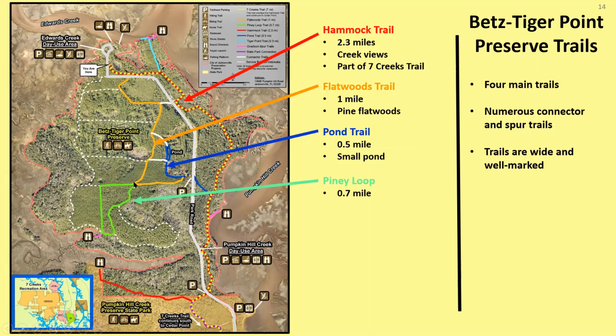Piney Loop connects to the Flatwoods Trail here. And then we have all these white ones, which are various connector and minor trails.